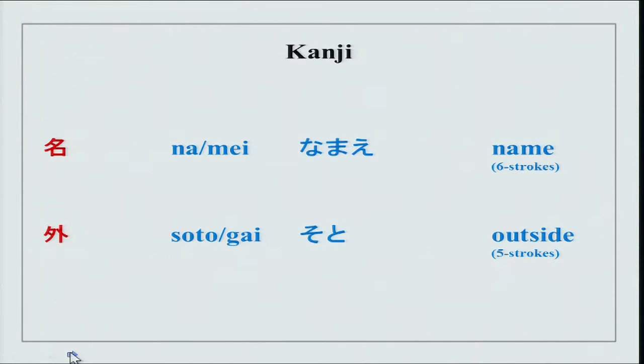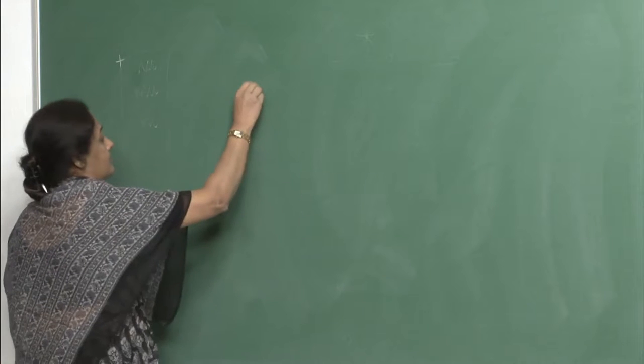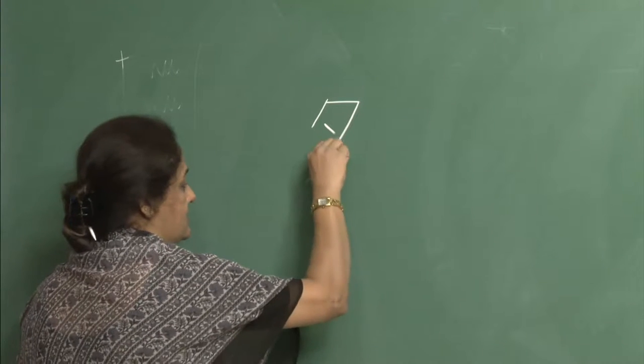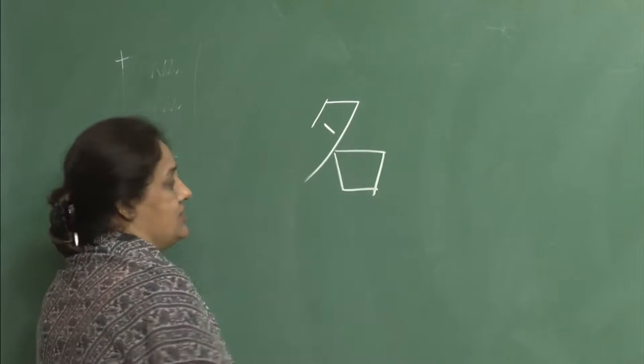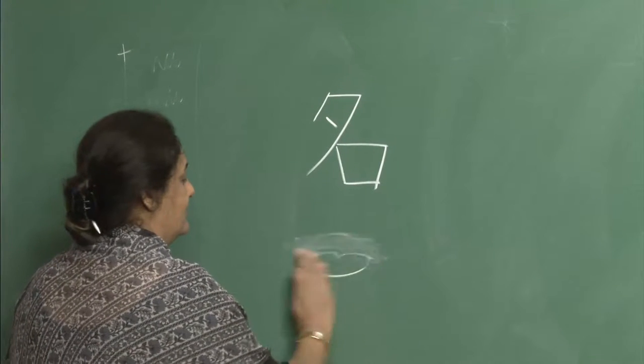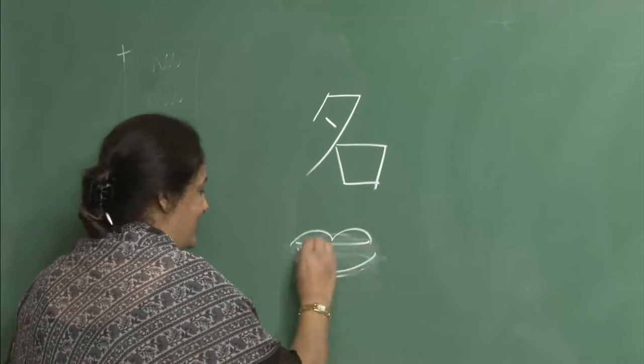Now, we have some kanji characters over here. Some kanjis you have done, some kanjis we'll do. Today we have this kanji over here, na kanji. You know the word, you have done namae, and we will do the kanji right away. 1, 2, 3. This character you have done, kuchi, isn't it? Do you remember doing kuchi, all of you? No, like this. Okay, my drawing is very bad.